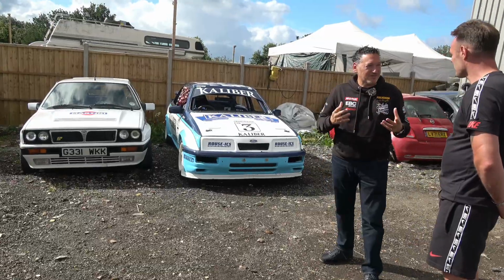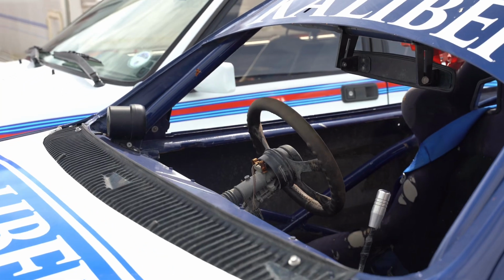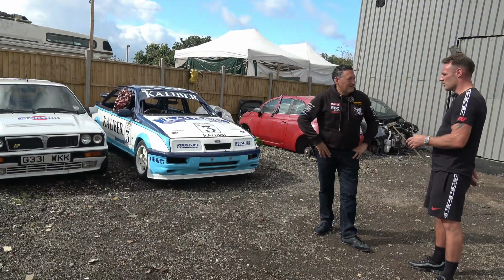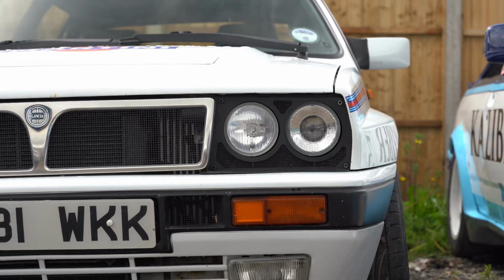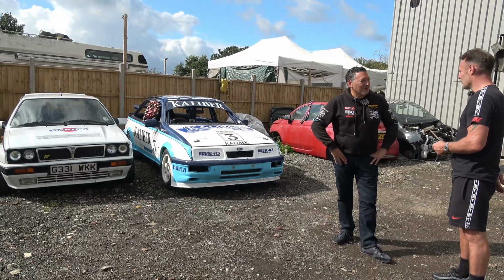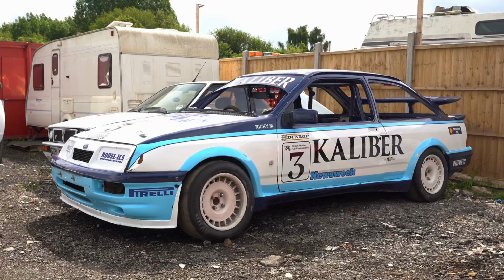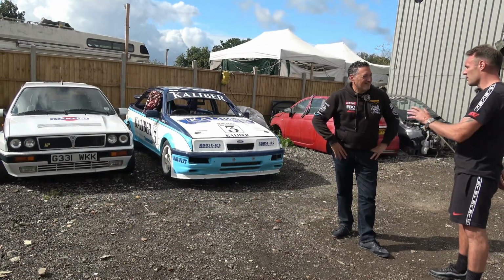So what's happened? Basically, I caught an eye of a car. I've done a bit more digging, who owns it, etc. Spoke to the guy, this was a few years ago, wasn't ready to sell. I then spoke to him again, he said, yes, I'm ready to sell. He said, I've also got some other cars. Oh, right. I was like, right, I'm interested now. What have you got? Old Fords, lovely. Straight down, bought all the collection he had. I've sold the other cars that I had.